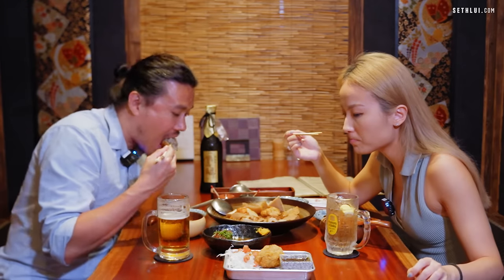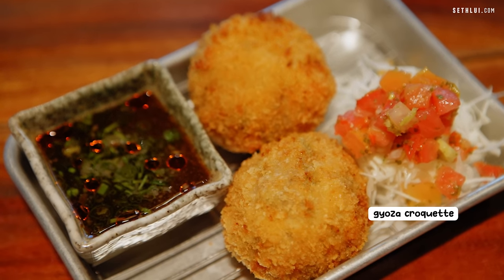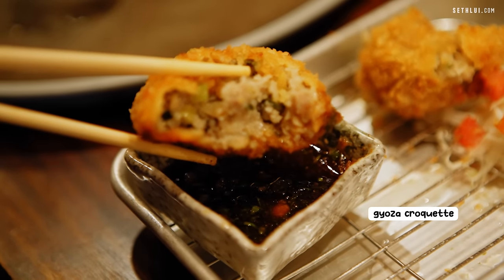Okay, we're moving on to this croquette. Yes. But with gyoza stuffings inside. Not that spicy actually. The sauce itself is good. It tastes like a gyoza sauce. I feel like I'm biased because I always come here and the taste is always what I'm familiar with. I think the sauce of this is really good.